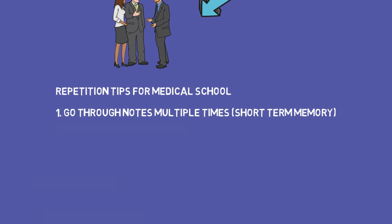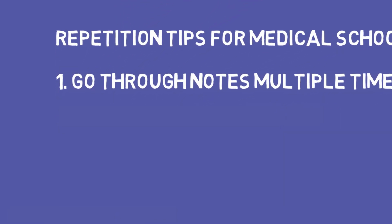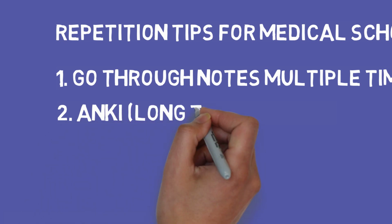For medical school, I think the same way. I think that studying your notes multiple times to grab a little bit of information each time to put together a full story. That's good for short term. I would say for long term, you should definitely look into Anki.